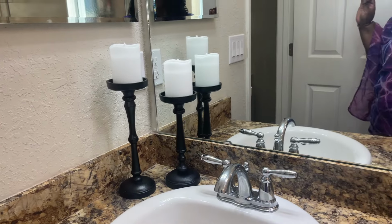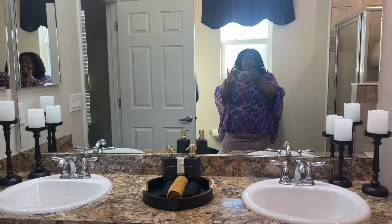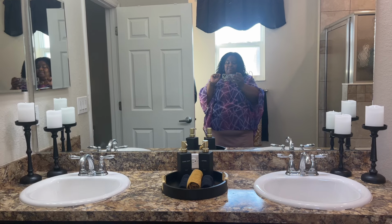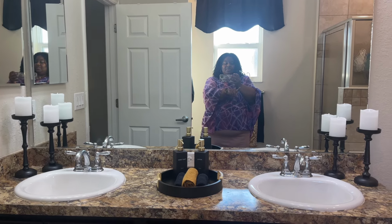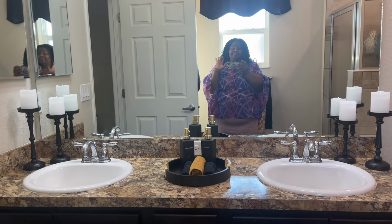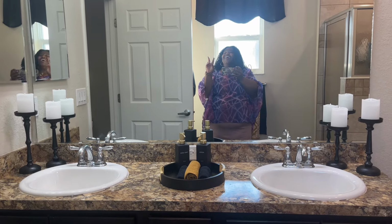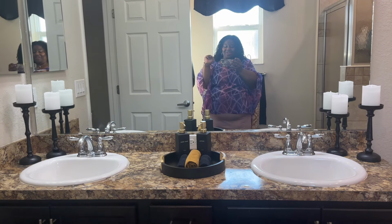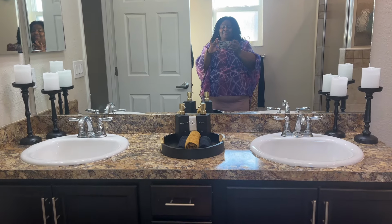I don't know if y'all can tell, but let me step back. If you can tell that they are different sizes, there are three different sizes. Actually, one on this side and one on this side is the same height, but there are three different heights. But it looks good to me. I went to two different Ross trying to get matching pairs. So I said, you know what? Forget it. We're going to rock with that. And I don't think it looked bad at all. What do you think? Comment down below and let me know.